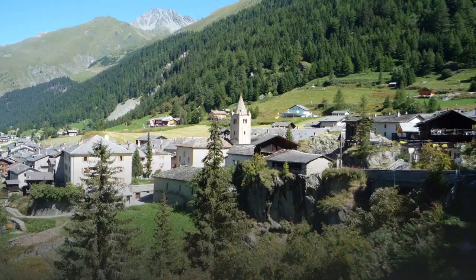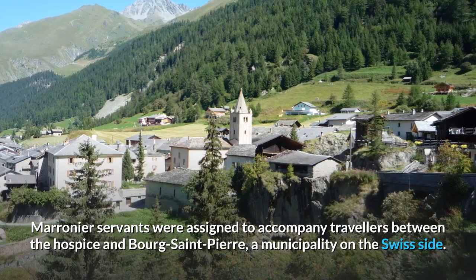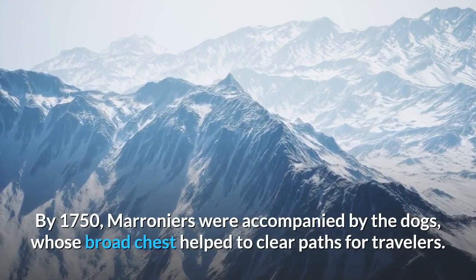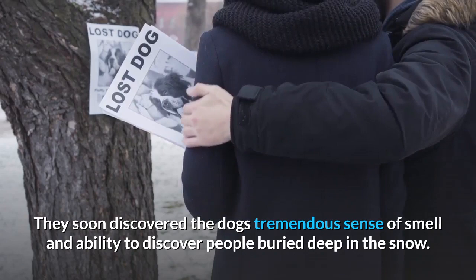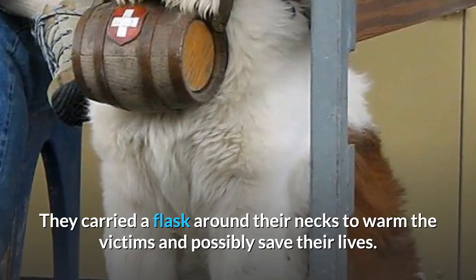Maronnier servants were assigned to accompany travelers between the hospice and Borg Saint-Pierre, a municipality on the Swiss side. By 1750, Maronniers were accompanied by the dogs, whose broad chest helped to clear paths for travelers. They soon discovered the dogs' tremendous sense of smell and ability to discover people buried deep in the snow. They carried a flask around their necks to warm the victims and possibly save their lives.